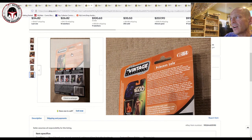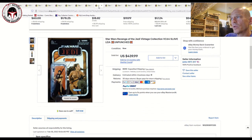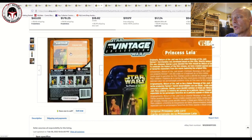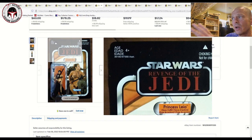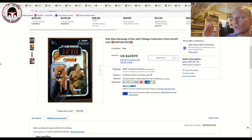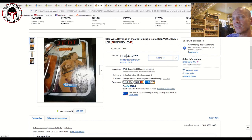But this one was not clean. It had quite a bit of edge wear on it. Versus this one was very, very clean. And this one again was the Revenge of the Jedi. Also, it looks like it's the same card back. So this is the same card back, just cleaner and unpunched, versus had some edge wear and punched. That one sold for $440 plus $10 shipping here in the U.S. So $450 is now kind of a going rate for an ungraded, unpunched, high grade condition one.